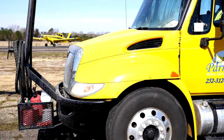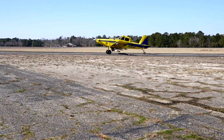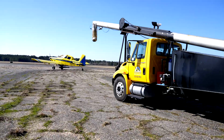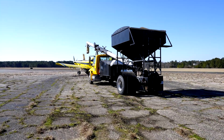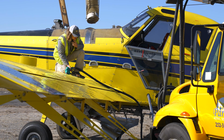Well, there are many advantages. One being timeliness. A lot of times when farmers need something applied, it's all about timing. You have a narrow window to get it done in, and with the weather patterns we've had the last several years, that window of opportunity is narrower and narrower. So timeliness is one main important factor. We can get so much more done in a day with an aircraft than a ground rig can.